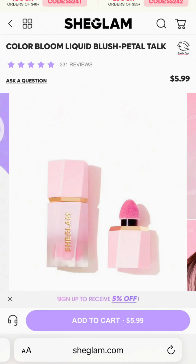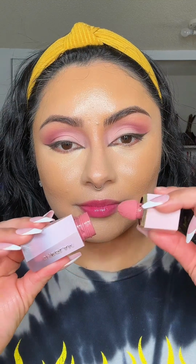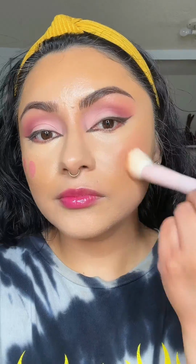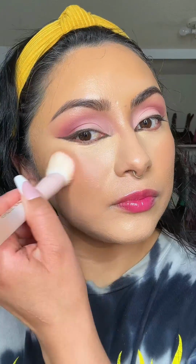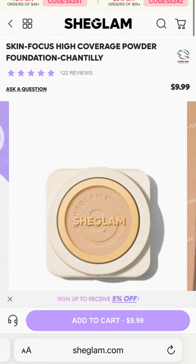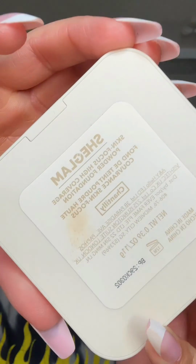And now moving on to blush, I'm going to use this Color Bloom liquid blush in the color Petal Talk. This also has a sponge applicator. It's super pigmented, but this color just didn't complement my skin tone. For my medium skin tone, I usually like doing something very mauve-y or apricot. To set my face, I'm going to use the Skin Focus High Coverage Powder Foundation, and this one is in the color Chatillery. It's very light for me. I regret putting it on, but once I have it on, can't go back.